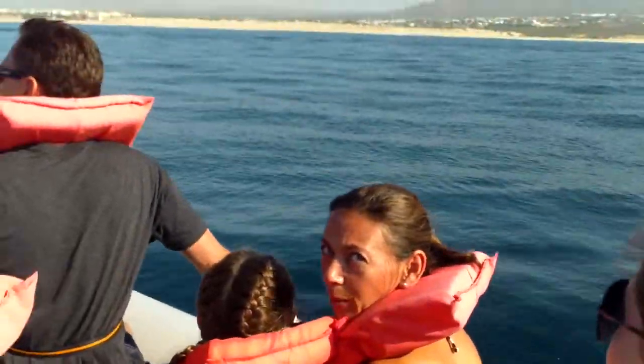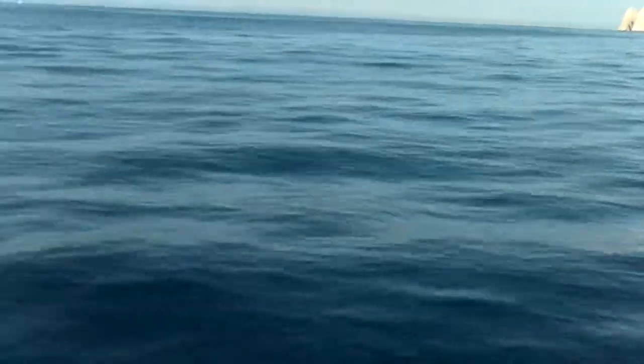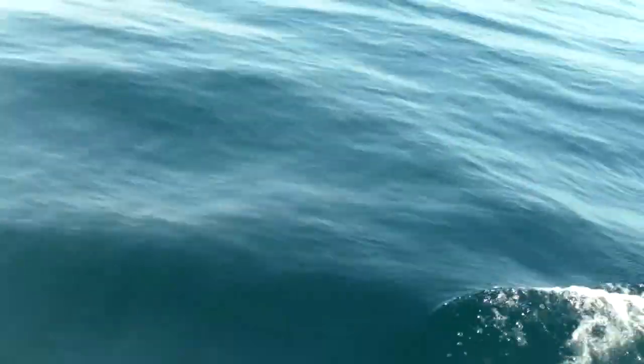But we also get a beautiful species called the Stenella dolphin from the spinner family. So they're very acrobatic, a little smaller than your average bottlenose. And they have these beautiful light yellowed bellies.